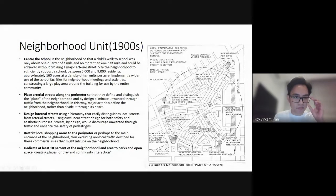Okay. So, restrict local shopping areas to the perimeter. This one is the most strange one to me, because they only want the shopping areas outside and they don't want it to be inside. This is very evident of 1900s thinking. There's that segregation of use, whereas in the early 2000s, mixed use was more promoted. So this is the one I don't think we should apply today.